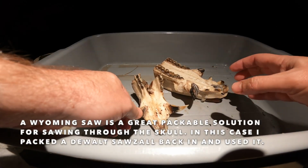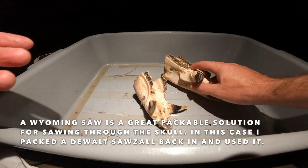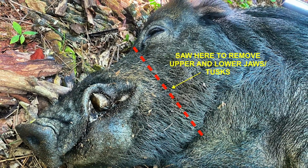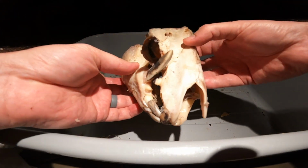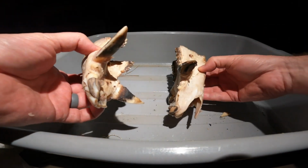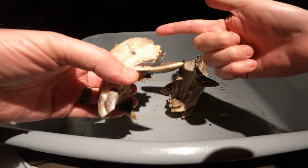recently killed. I hiked back in to the kill site with a Sawzall and just removed its upper jaw and lower jaw. Teeth already fallen out. Upper jaw and lower jaw to show, so I could remove the tusks to use on a boar plaque, traditional European style. So you want to be careful when you cut off the bottom jaw to go behind the molars, because that tooth actually wraps way up in here.